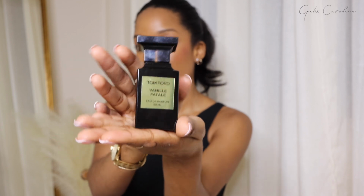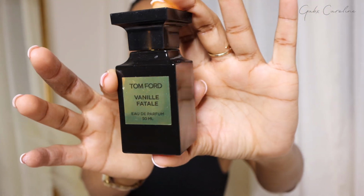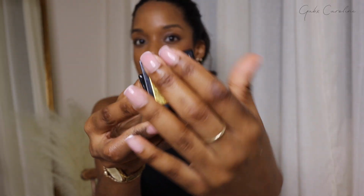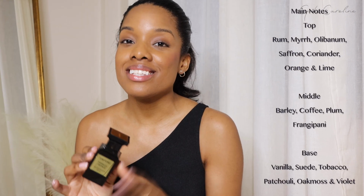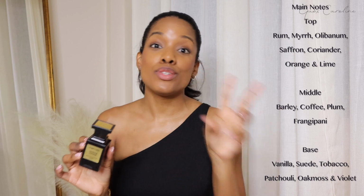This is a 50ml bottle. Very gorgeous bottle in the usual Tom Ford chest piece architecture, and you got the Tom Ford on the top. First of all, does this bottle not match my entire aesthetic? Because yes, this is a showstopper, okay? And I actually have two bottles of this.